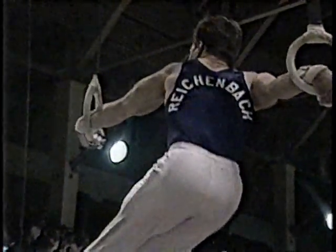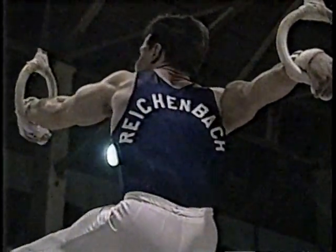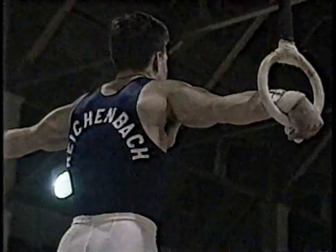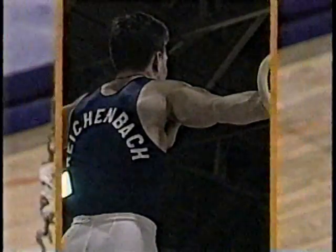All right, here's his strength. An Olympic cross in the L position. And another one. The strength is unbelievable. Unfortunately, he kind of took a low landing.